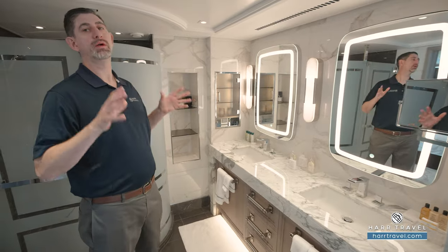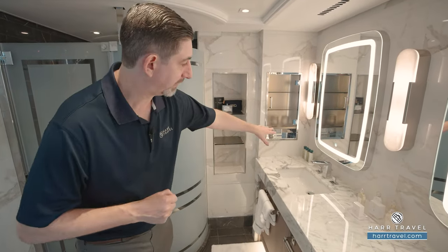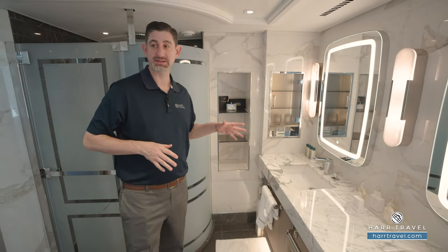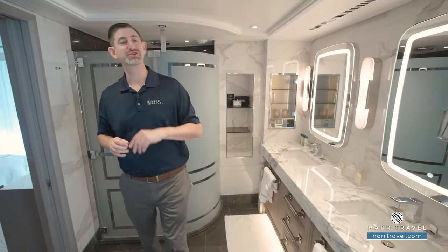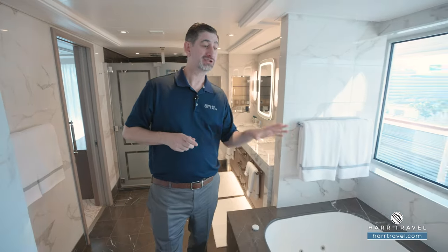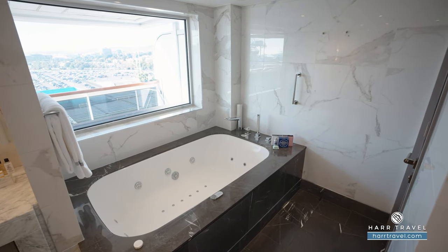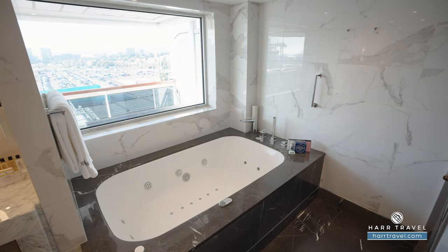You're also gonna find more of those incredible amenities. There's a selection here. You've got Guerlain, you've got Ferragamo. I also see some from L'Occitane. Whatever it is you're looking for, you're sure to find some wonderful products. You've got another magnifying mirror and an extra large double soaking tub. So it's got a jacuzzi feature, of course. As I mentioned, your butler can draw a bubble bath right here for you.